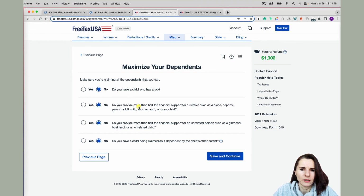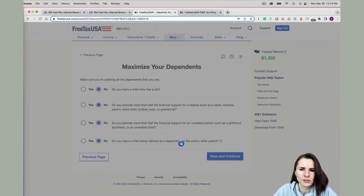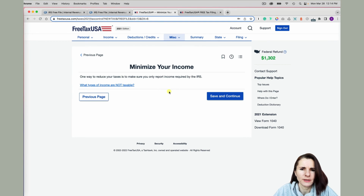So, it's asking you, do you provide more than half of financial support to relatives such as a niece? So maybe you qualify for other dependents. So you see these questions, and then the little question mark can provide you some information. So this is really helpful. But in our case, we're going to say no, nothing applies.